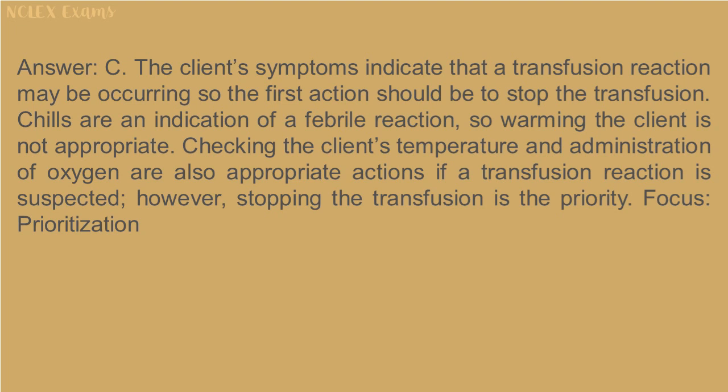Answer: C. The client's symptoms indicate that a transfusion reaction may be occurring, so the first action should be to stop the transfusion. Chills are an indication of a febrile reaction, so warming the client is not appropriate. Checking the client's temperature and administration of oxygen are also appropriate actions if a transfusion reaction is suspected. However, stopping the transfusion is the priority. Focus, prioritization.